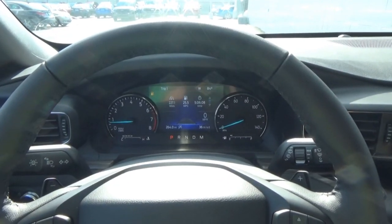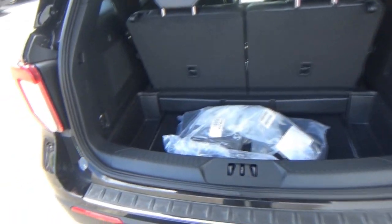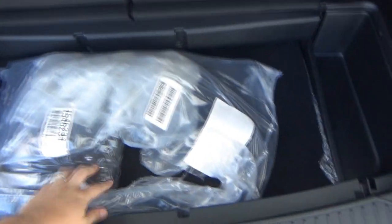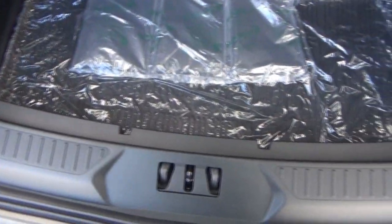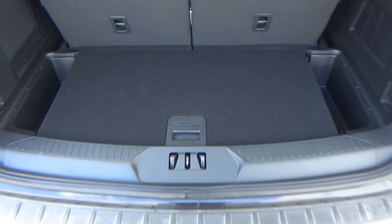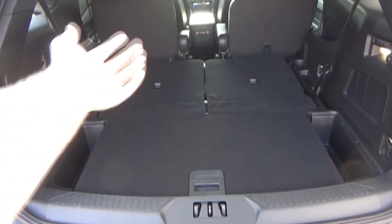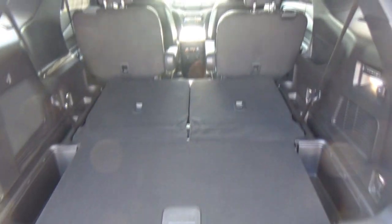So let's go ahead and check out the way back real quick. Oh, that's neat. A lot of detail in this version of the Explorer. Under here, that's an Explorer mat. I know the plastic's probably in the way, so I think this is actually a floor, so it probably, yeah, goes up like that. So then when you go to put down your third row seats, that kind of takes the place of the old tumble forward and then flat, pull it back to flatten feature. So that's pretty neat. So you definitely still have a lot of cargo room in the brand new Explorer.